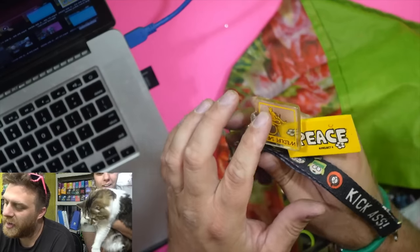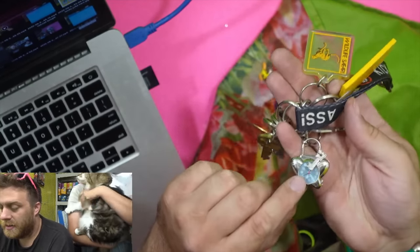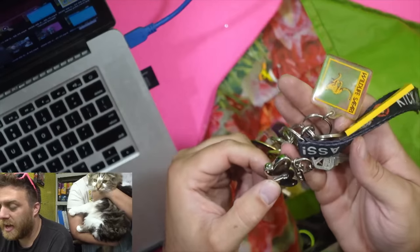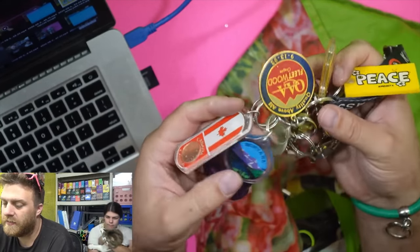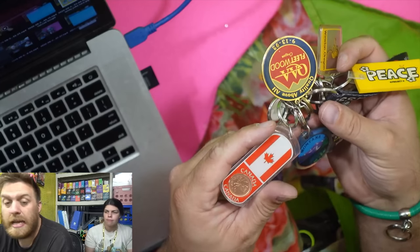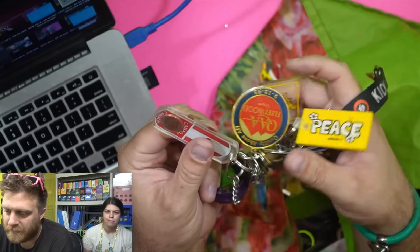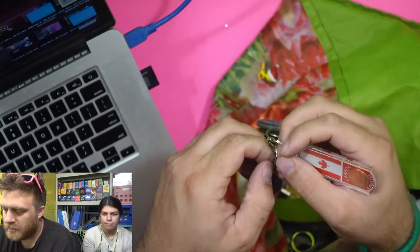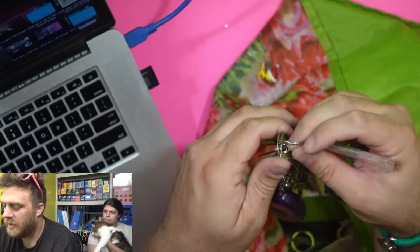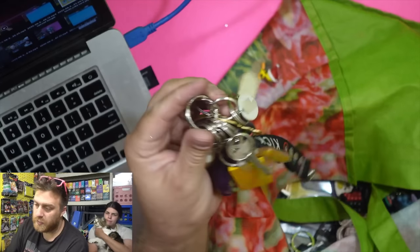Wilderness Safari Peace. This is a lock, butterfly clock, and then a fingernail file, a Canadian penny, that's awesome, that's one of my favorite ones, that's almost competition worthy. Let's put that aside for the competition, because we're going to vote on all these when we're done.